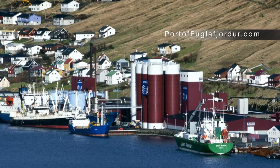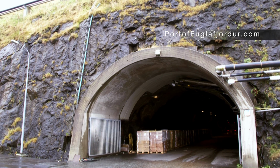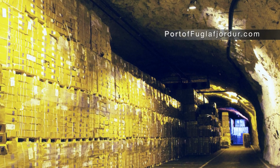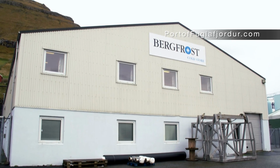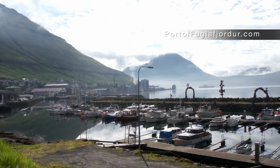Also located here is a fish meal production facility and the largest cold storage in the Faroe Islands, making the port a major player in the fishing industry, generating 20% of the Faroese exports.